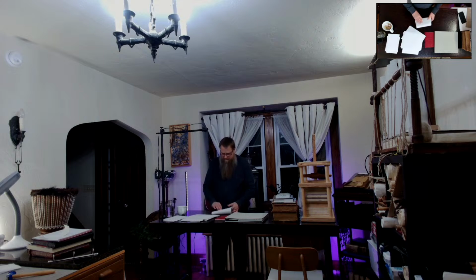So did anyone out there in live land pick up on what I was talking about with the paper grain? Is this a new term for you? A new concept, or are you familiar with paper grain and why you want it to run parallel with the spine?